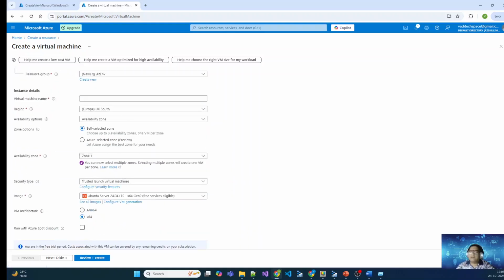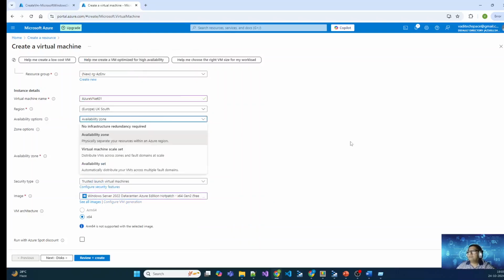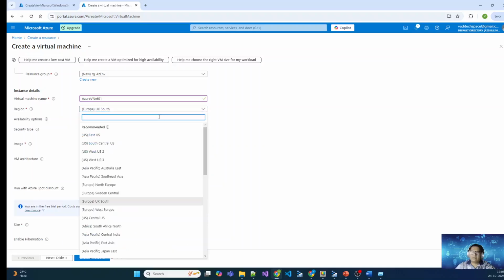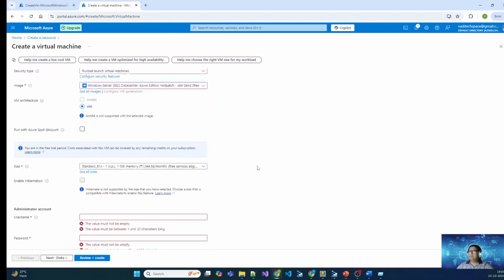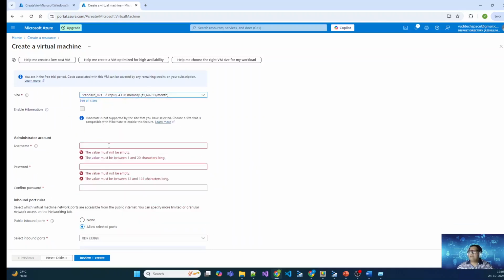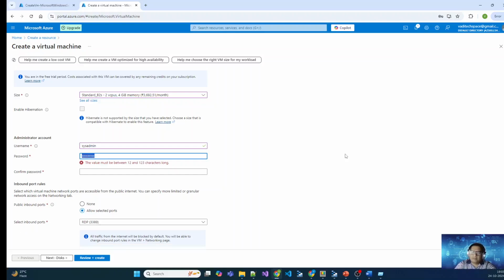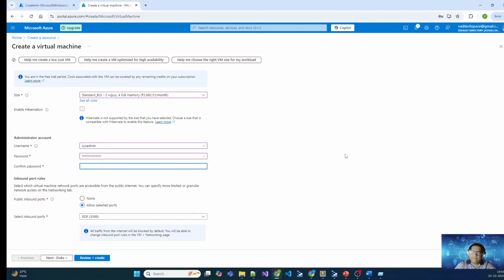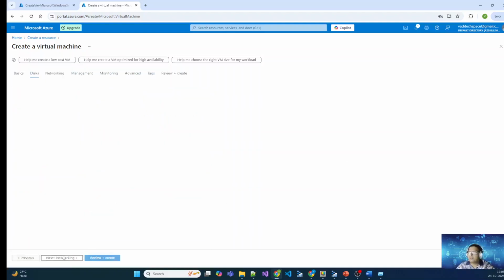All right, and I'm going to give the machine name as AZVNet01, and it will be in Australia Central. So, availability zone, Australia Central. Okay, and then a B2. I'm going to give my admin username and password. All right, and here, as I'll be deploying a sample application, I'm opening it to the world.